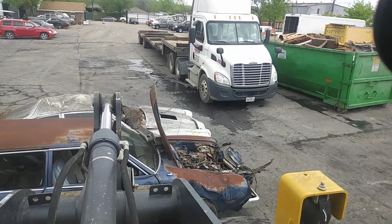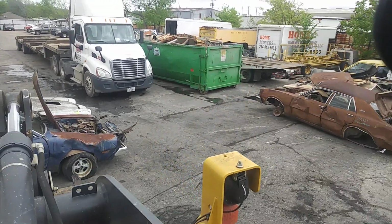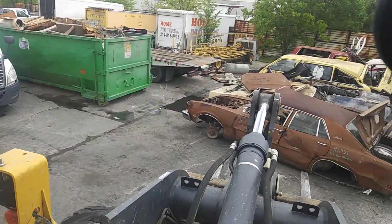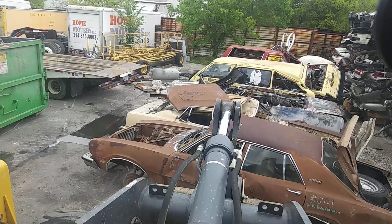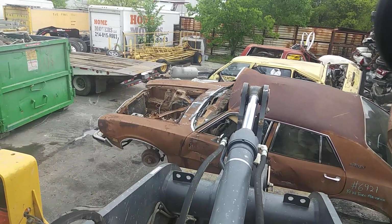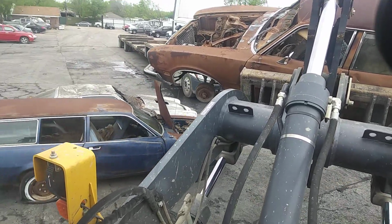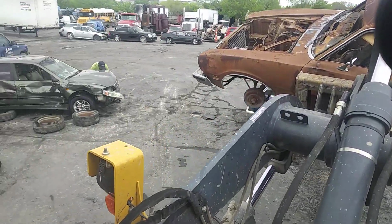The Pinto's got a motor. I'm supposed to put no motors. Well, putting one of these Mavericks on the bottom. Traffic, traffic. There goes the Ford Maverick.